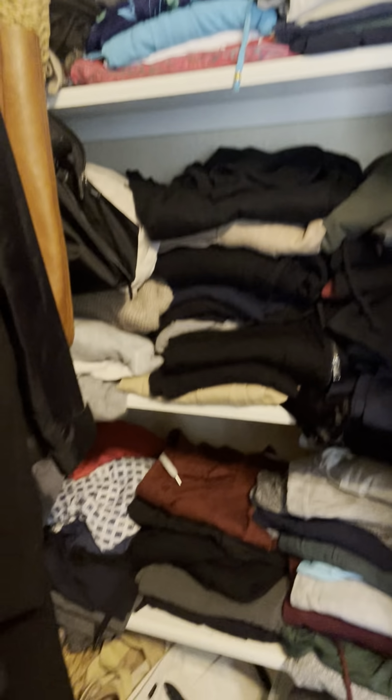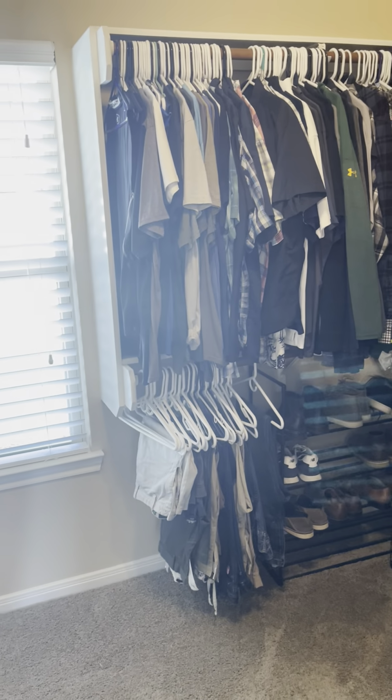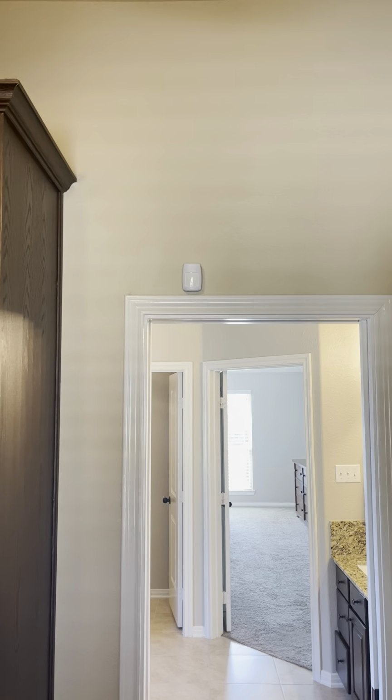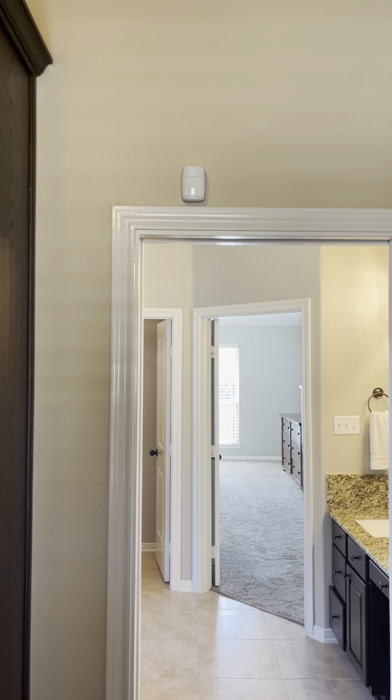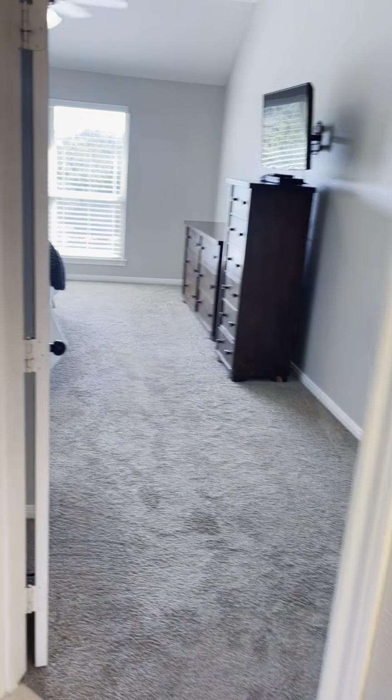More storage space here for sweaters or winter clothes. We don't get very much winter here, so 3 days is about all we get for the year. They do have a window here, and they also put a motion sensor here as well. Because of it being in the front of the house, they wanted to also make sure that it was protected as well from anyone wanting to either try to gain entry into the home without them knowing.